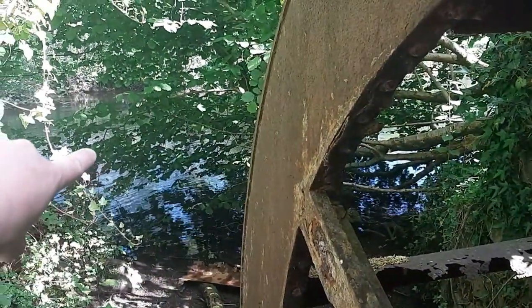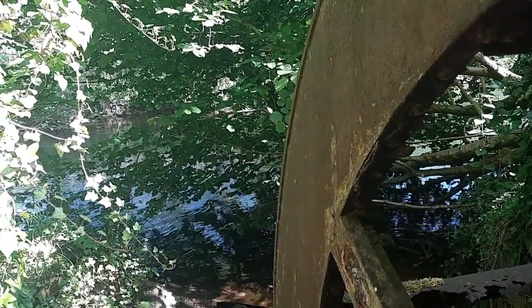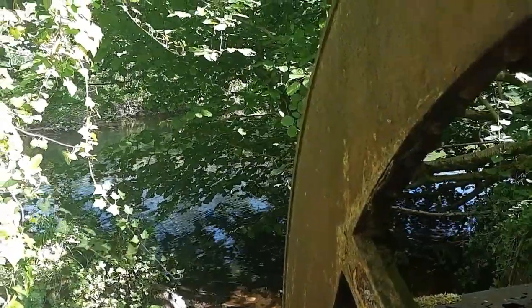And then the water left and joined the magnificent River Wye here, which I think is the fourth longest river in the country. I think, but don't quote me on it.